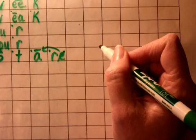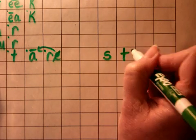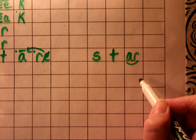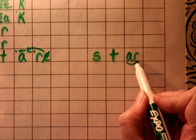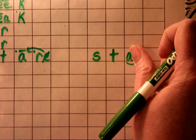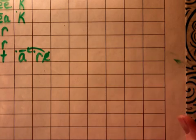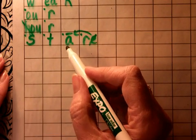Just as a side note, just to show you the difference, if it was this, what would that be? AR makes one sound. That's an R-controlled vowel. It says R. St, R. So if we don't have a silent E, this word would say star. But it says stare. Okay, I just wanted to show you the difference because the silent E is very important in making that vowel say the correct sound for the word stare.